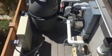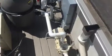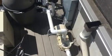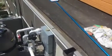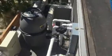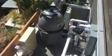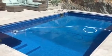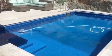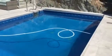And it saves you money. The filter pays for itself in a couple of seasons. The variable speed pump pays for itself in a few seasons in energy efficiency. The computer talks to everything, so you don't have to think about it. You test your water basically once a week. I'll be surprised if you have to do many adjustments here. Put in the little robot once or twice a week, clean it up, and Bob's your uncle. Anyway, thought I'd show this nice little pool here in Oak Bay, summer of 2016.